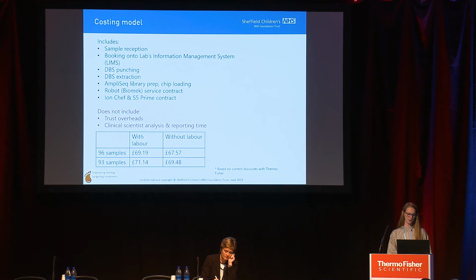So these costs do not include our trust overheads or clinical scientist analysis and reporting time. We didn't really look at clinical scientist analysis and reporting within this diagnostic workflow. It was a little bit outside of the scope of our research project. So as you can see, 96 samples with labour is about £69, and without labour it's about £67. But taking into account a failure rate of about 3 samples per run, this would increase the cost to about £71 per sample.